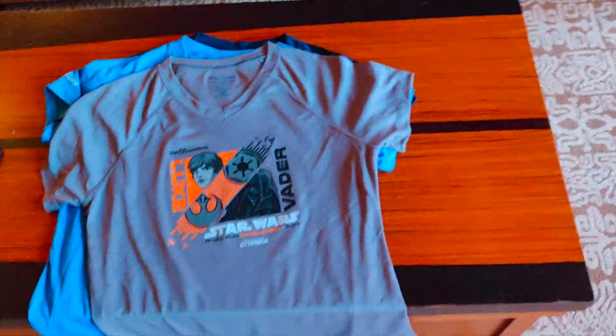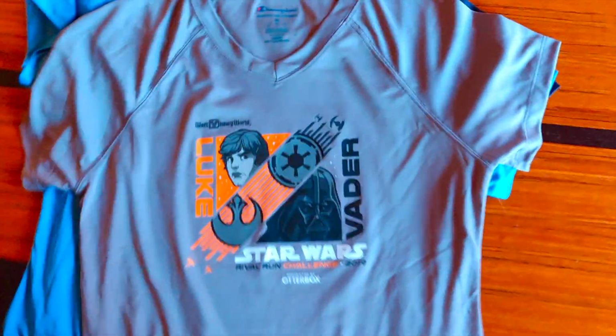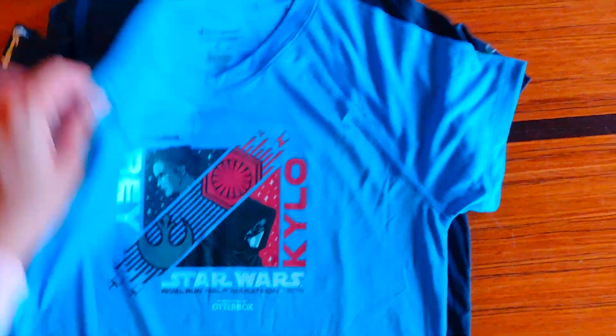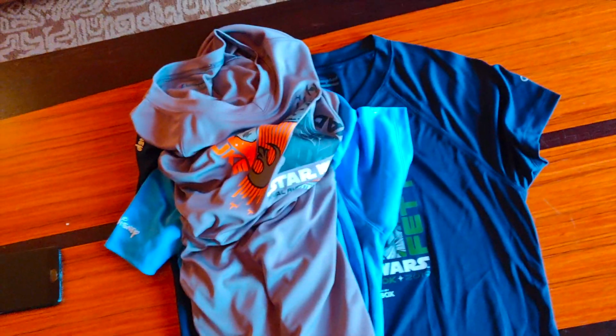So now that we're back from the expo, I can show our shirts. So this is the challenge shirt. And then this is the half marathon shirt. And the 10K shirt. I don't know which one's my favorite. I like all of them.